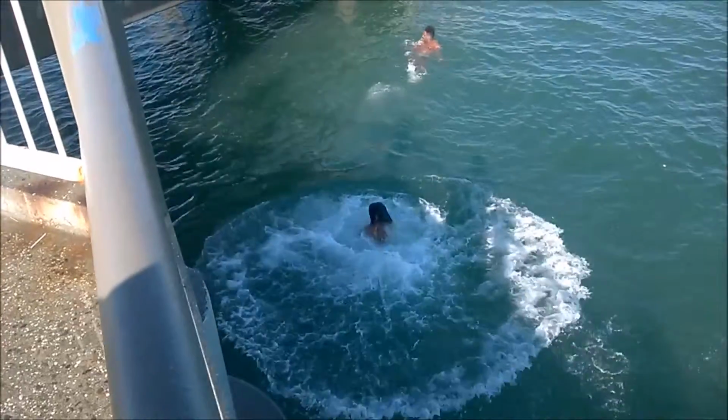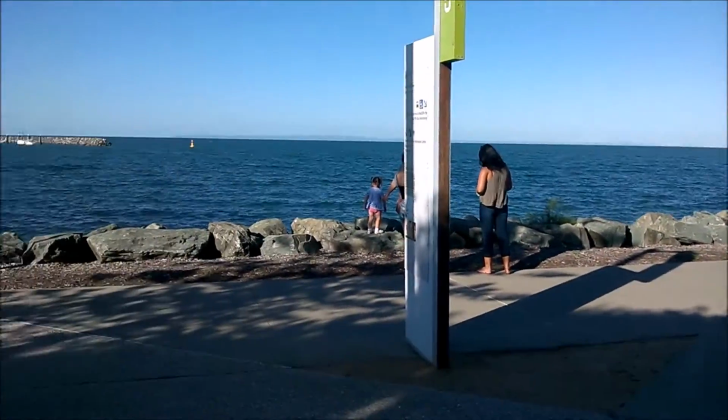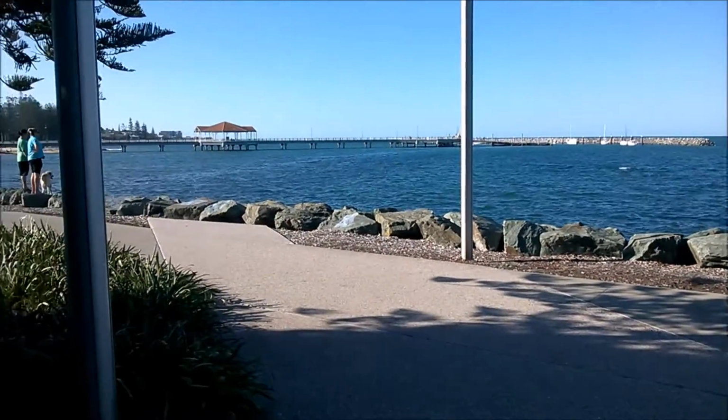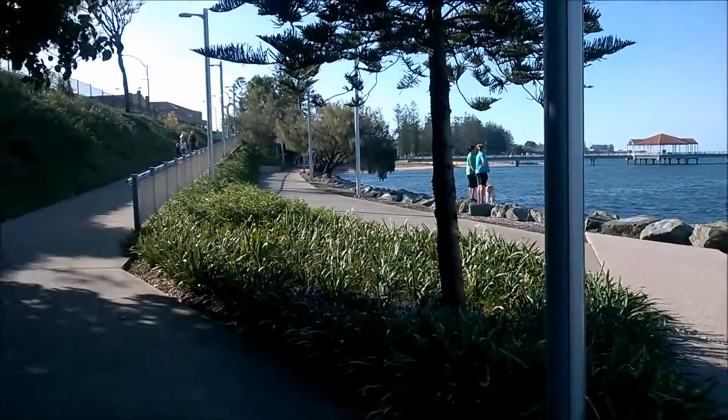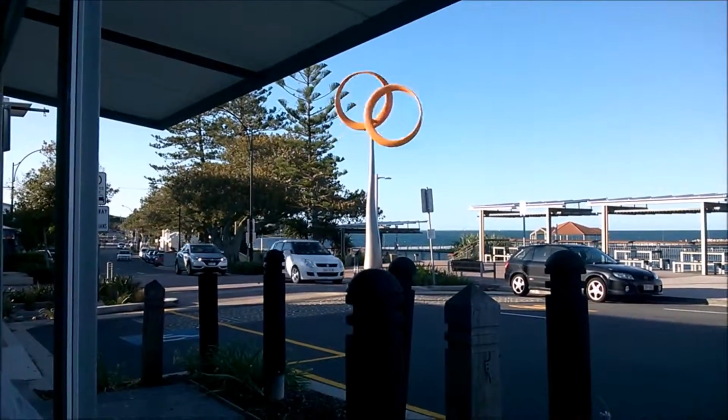It's pretty cool they let them do that. There are lots of parks around with free barbecues and seating areas, and really nice walks along the water, and even the beaches around here are swimmable and quite cute. The water is nice and clean, and I frickin' love this wind sculpture.